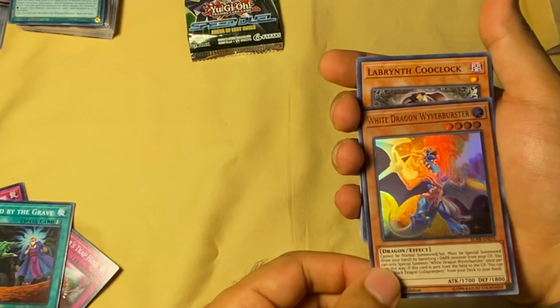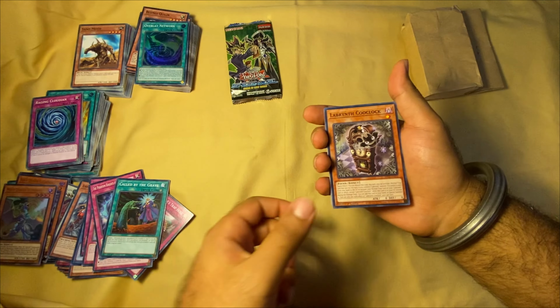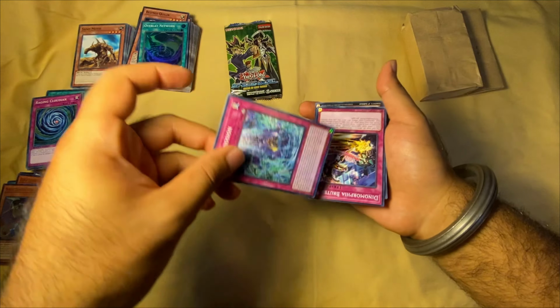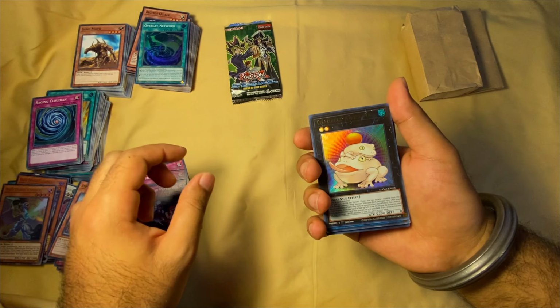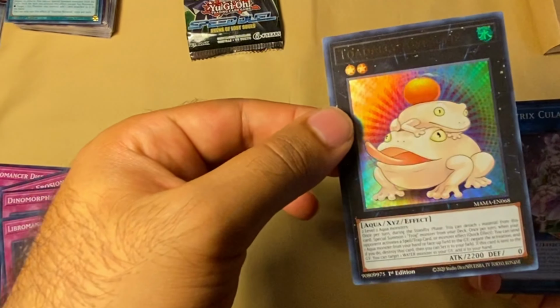What are these, supers and ultras, right? Yeah. White Dragon, Labyrinth, Cloud, Ku Klux, Displaced, Radiation, Erosion, Brute, Prevented. Totally awesome, bro. Hell yeah. It's always nice to see.